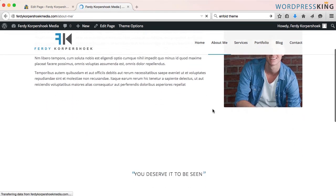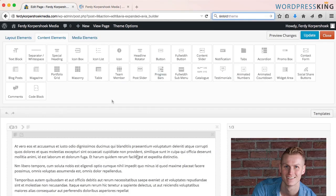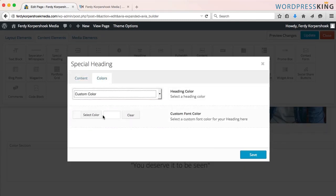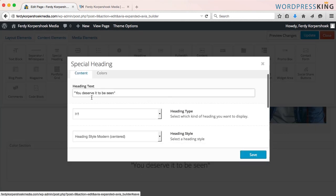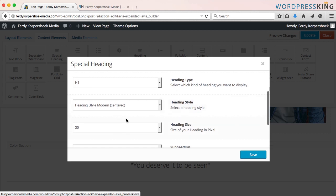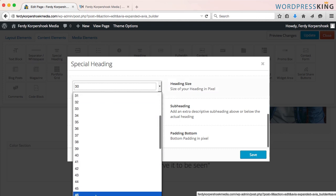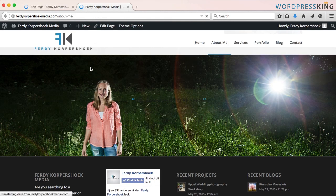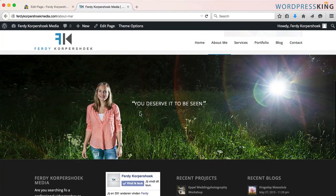I scroll down, and you see this in black. I don't want it to be seen in black. So I scroll down, I click on it, I go to colors, custom color, of course, white. It's quite small, I think, the heading size. So I make it 50, I save it, I update it, I refresh the page, I scroll down. It's still small.